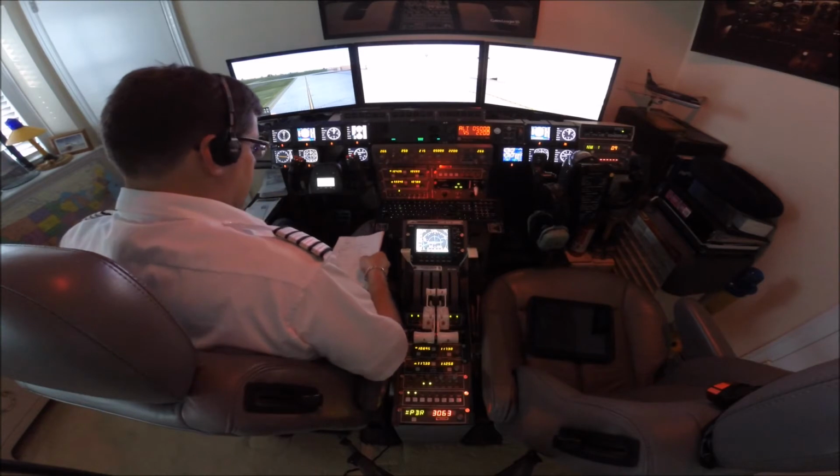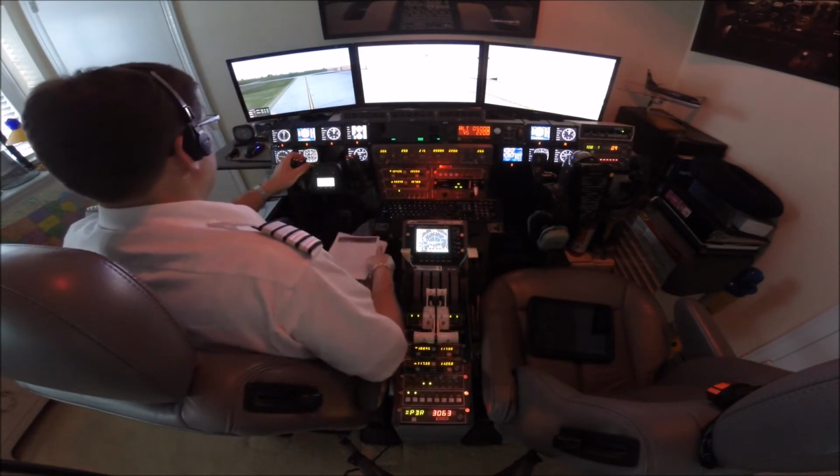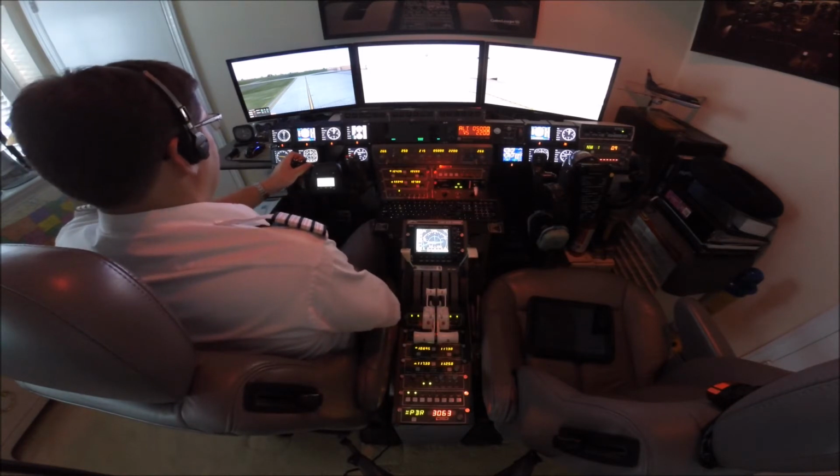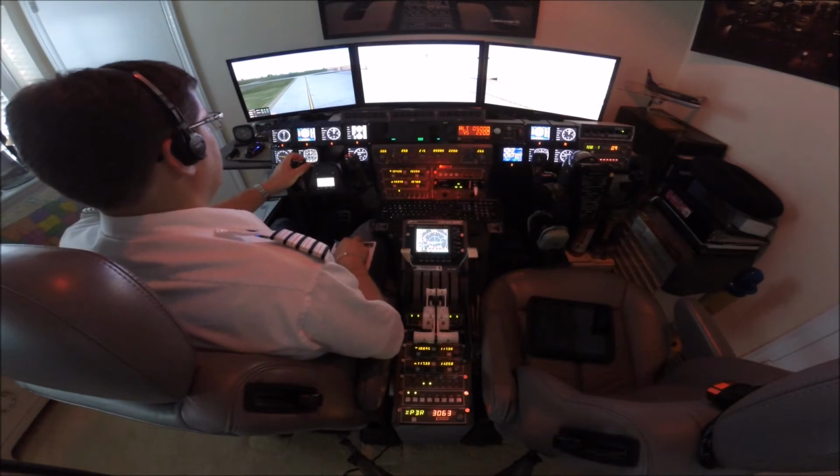We'll get our ground clearance. Philadelphia, Gulfstream 48 Sierra Sierra, we're at Sierra Alpha with Delta, ready for taxi.